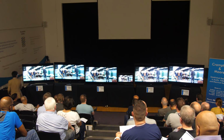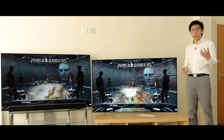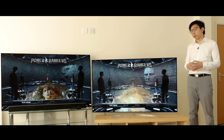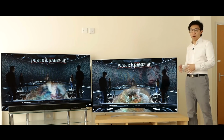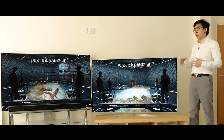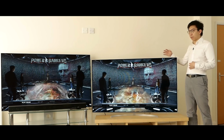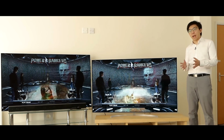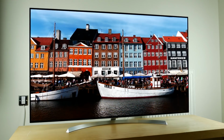recently. The strength of LG's 2017 OLEDs versus, let's say, competing OLEDs from Panasonic and Sony for 2017 is that the LG models generally have a lower automatic brightness limiter, which means that brighter images generally will look brighter on the LG 2017 OLEDs. And they also have this technology called active HDR technology. What it does is some sort of dynamic tone mapping.